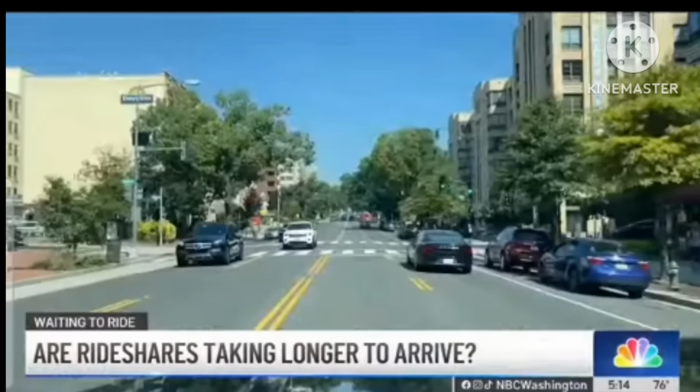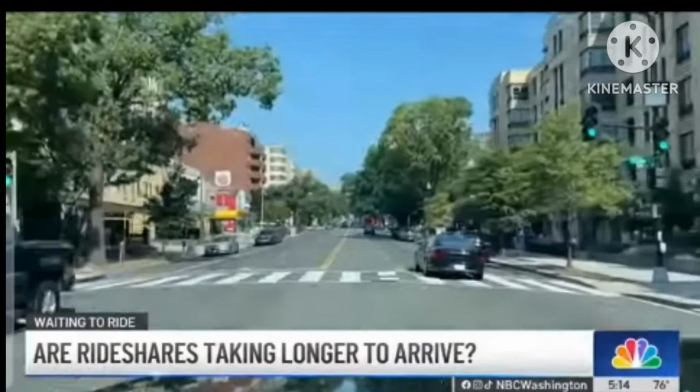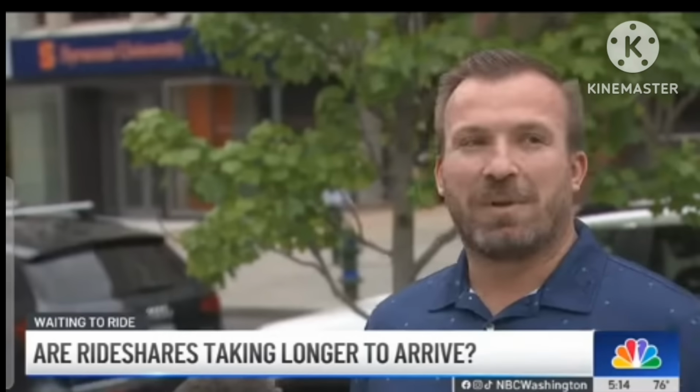Frustrated Uber riders are waiting a while to find and connect with drivers. I live at DuPont, so it's usually 2-3 minutes. Now it's 5 to 15 minutes. And many scratching their heads.